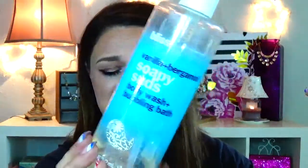It says minimizing pores, purifies and refines texture, and I didn't notice any change in my skin whatsoever. Zero, zilch, nothing. And for as cooling as it was, it wasn't even de-puffing. That's not a word. But no, I'm very unimpressed with that. I got this for Christmas, I think. Vanilla Bergamot, the Bliss Soapy Suds Body Wash. I use that. Definitely not a scent that I'm absolutely loving.